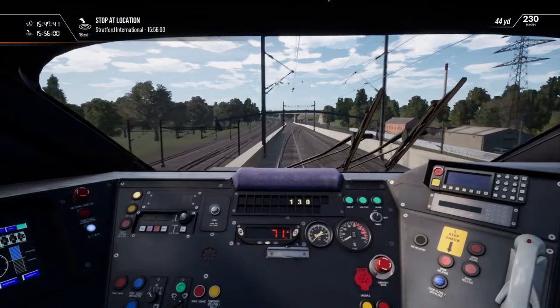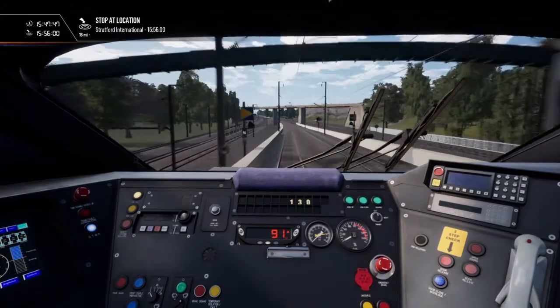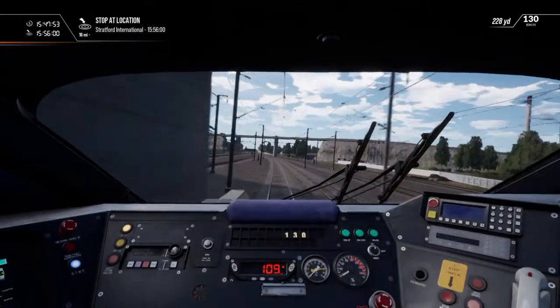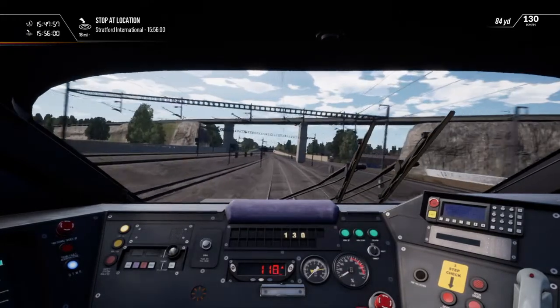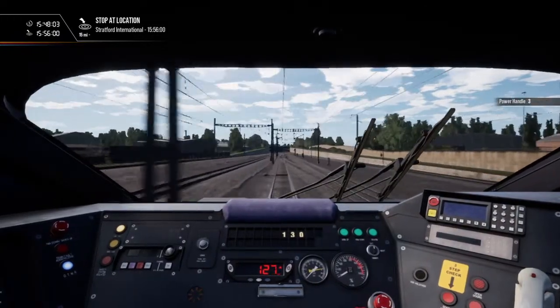So just for comparison's sake, there we are, up to 100 kilometers an hour already, just about. Yeah, I know we're going downhill, but the performance difference is not inconsiderable, and we can go up to 130 at this point. So this is kilometers now, not miles.